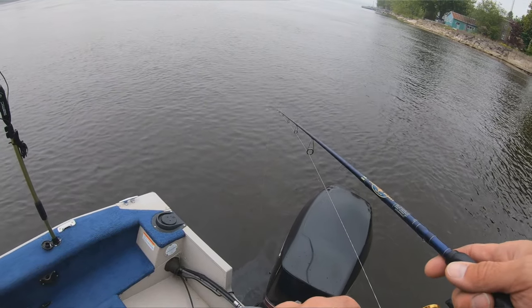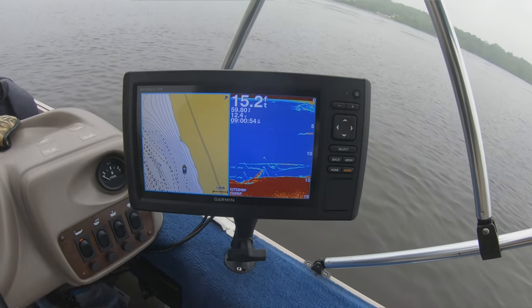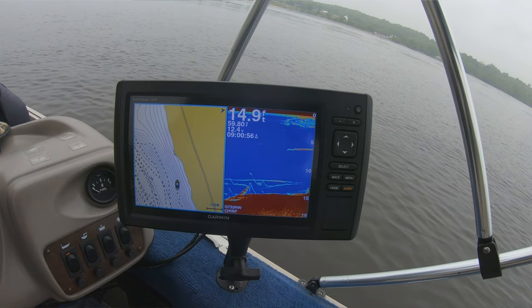They're not biting. Look. Guys, check this out. Look at the fish and those little faint blue lines. That's my bait, and the thicker red lines are fish.